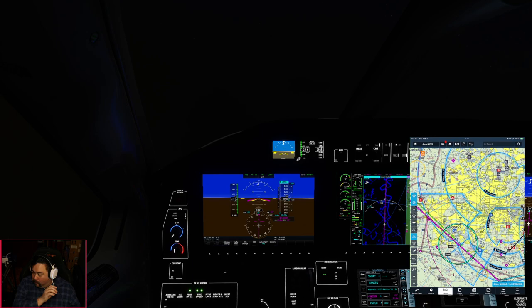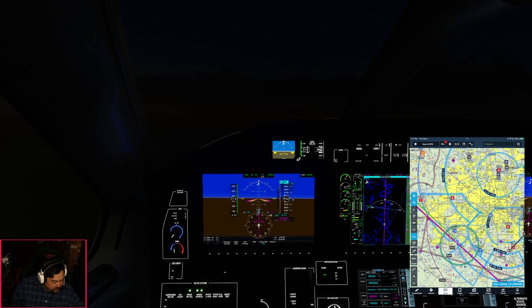Vertical speed. Just go at 500. Okay. Why is that off? Those are off. I wanted those on.